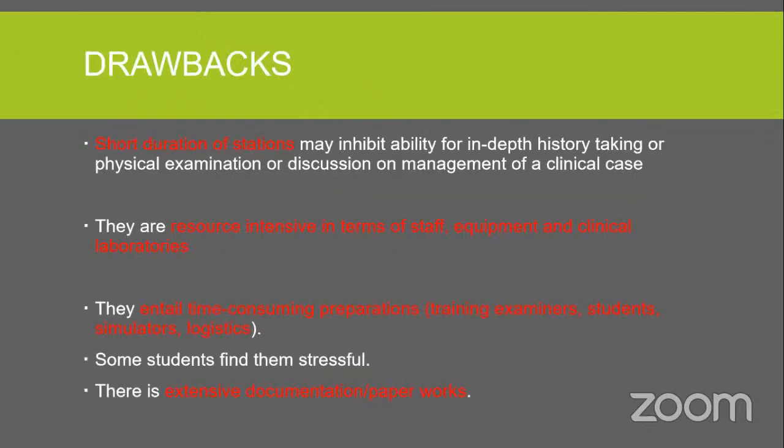So one of the drawbacks is the short duration of stations. Maybe you have 100 students that you want to assess, and how do you do that if you don't have the manpower? And one thing is it's resource intensive, in terms of needing a lot of staff, equipment, and some clinical laboratories as well. Like you can use a mannequin, or if you want to use patients, you design a simulated patient.